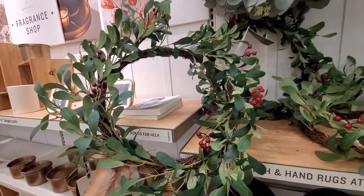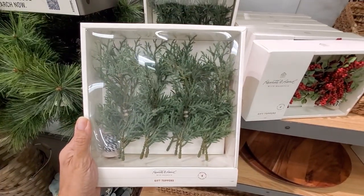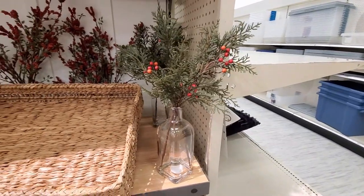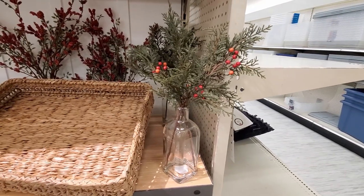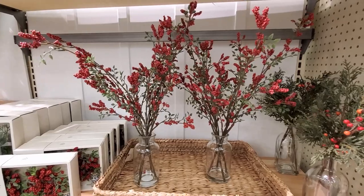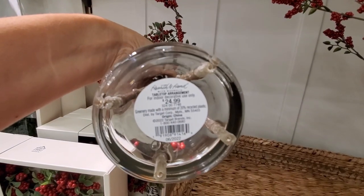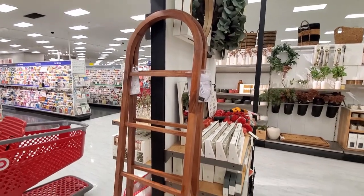I love the florals, the wreaths, very pretty. And these stems with the vases, they have them in different sizes. Very traditional looking, I think. Very pretty. And also, I wanted to show you this blanket ladder I saw.